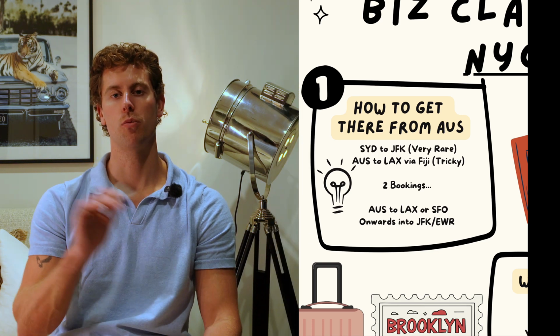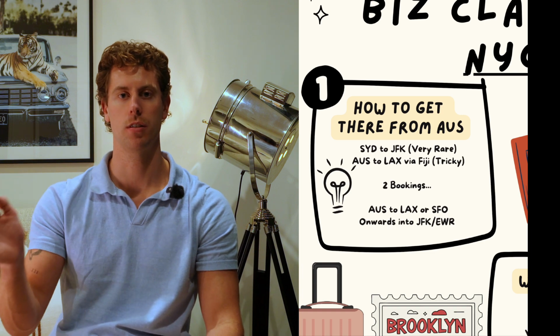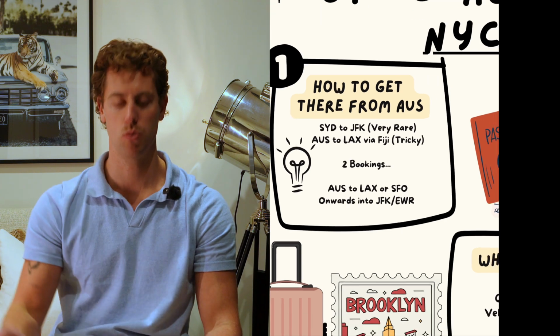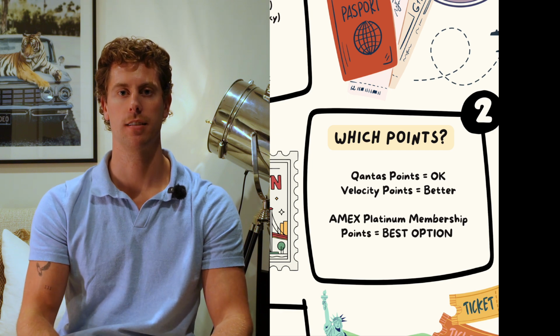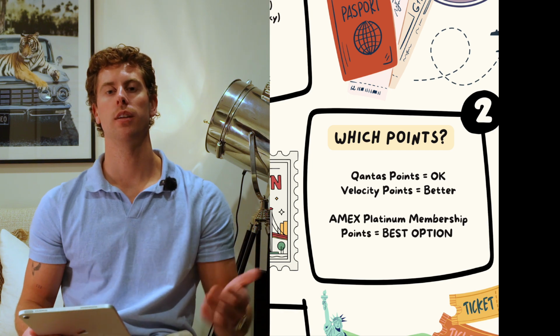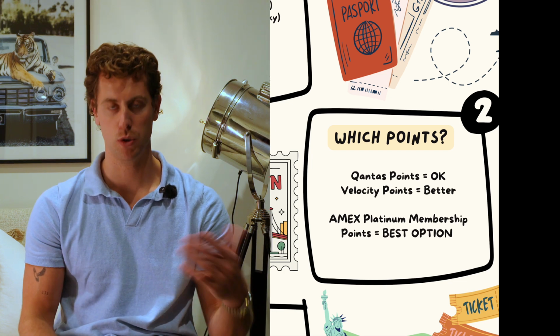So now that we know the route that we want to take, we want to go from Australia to Los Angeles or San Francisco, and then onwards to New York. Let's talk about which points we need in order to get onto those flights. The first and most popular points that people are earning are Qantas points. If you just have Qantas points, that will be okay.